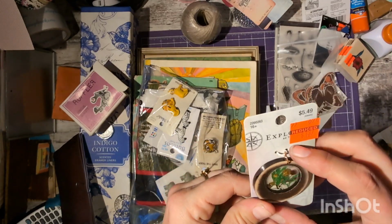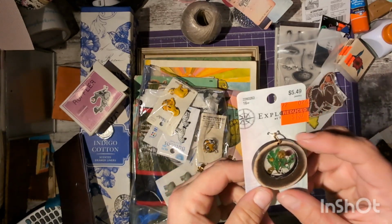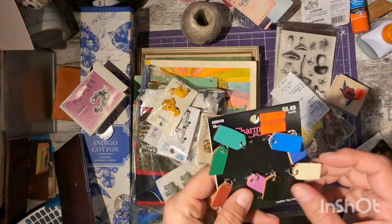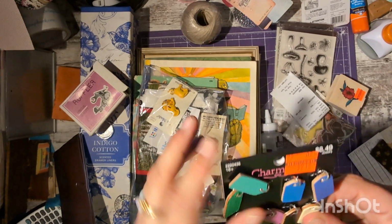Okay. Oh, I got this one today. It's kind of just got a flower kind of in resin. It's really pretty in there. Okay. Here's some charms. This, like, kind of like little dog tags.